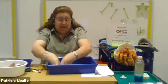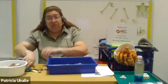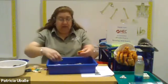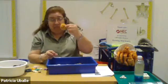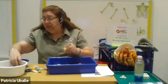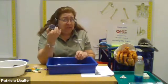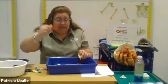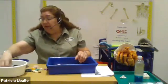I'm going to add some rocks to it. Some shells. And I have some little sea creatures. I have a lobster. I got some little sea sponges. These are like little aquarium things that you find out and about. I got some plastic sea animals, starfish. I even have a little sea turtle.